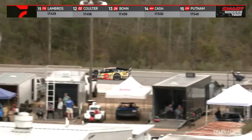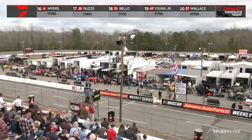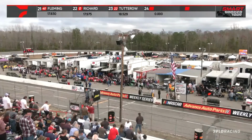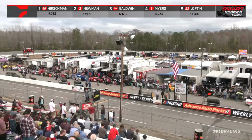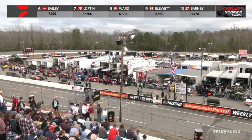So here's what we got. Matt Hirschman will win the Pace-O-Matic Pole Award today here at Florence Motor Speedway. 2nd quick, Ryan Newman, just a little bit off, about a half a tenth a second slower than Hirschman is Ryan Newman. 3rd, Luke Baldwin. 4th, Burt Myers. Rounding out the top 5, Carson Lofton.